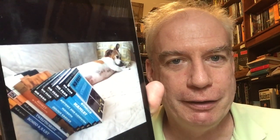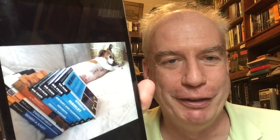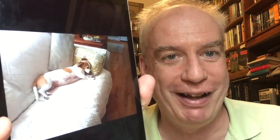Now the dog is trying to sleep with all the Shakespeare dutifully lined up right there, and then finally the dog has just had enough. Get off my couch. Very, very nice.